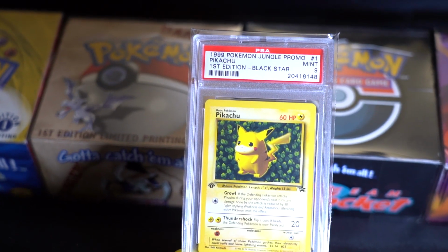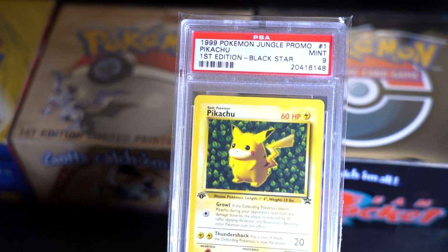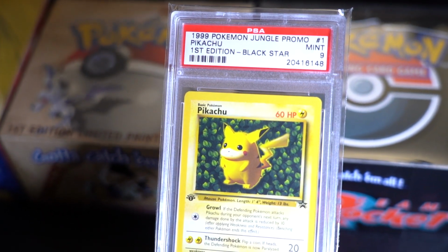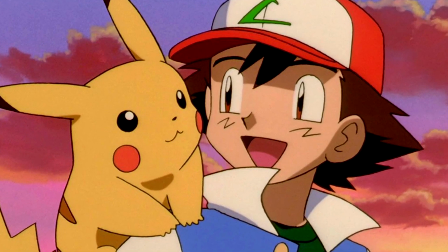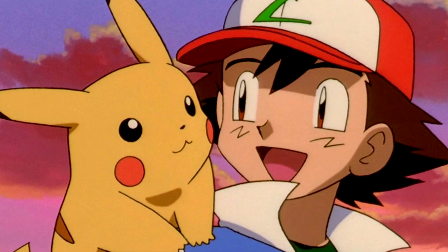Secondly, the artwork on this card is actually really unique. Never before had I seen that graphic 3D animation of a Pokemon printed on a card, and so that's something that I thought was really cool. Lastly, it's a Pikachu card, and Pikachu is the franchise mascot, and so who wouldn't be attracted to that type of card that has that history attached to it?